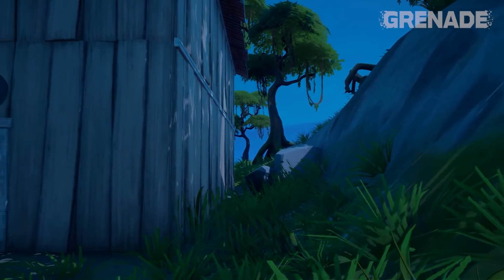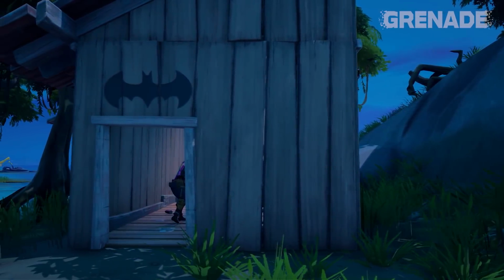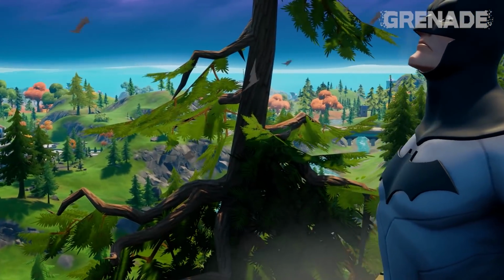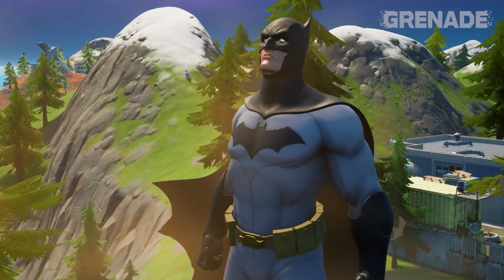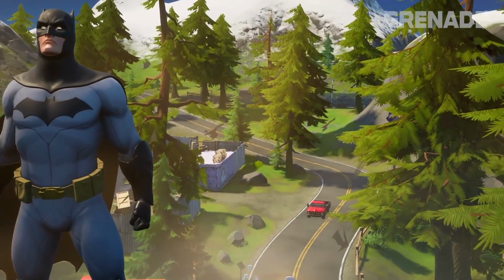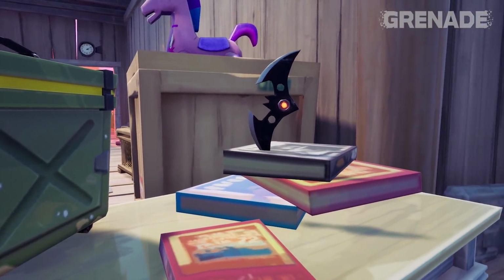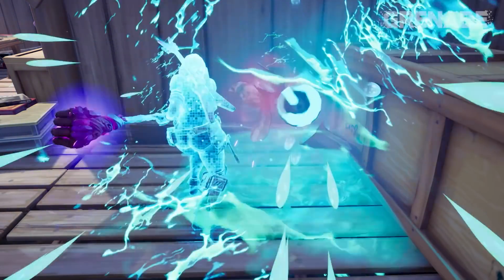Batman has placed his logo over the door to remind himself to visit here, as like other characters in-game, he lost his memory. Inside, there is more evidence of the Bat. His batarangs are on the desk, there's books to read for weeks, and he's built up an addiction to slurp juice. Can't blame him for that.